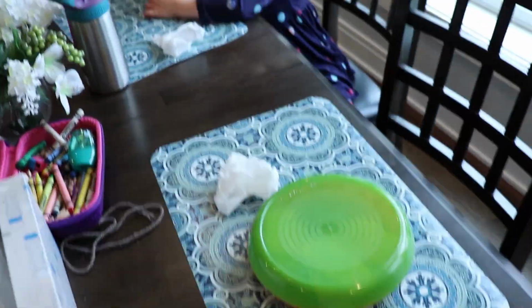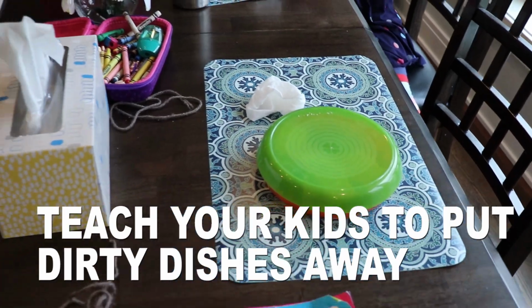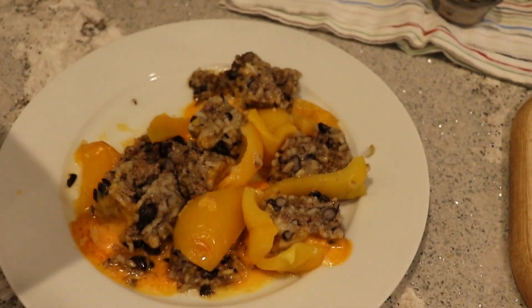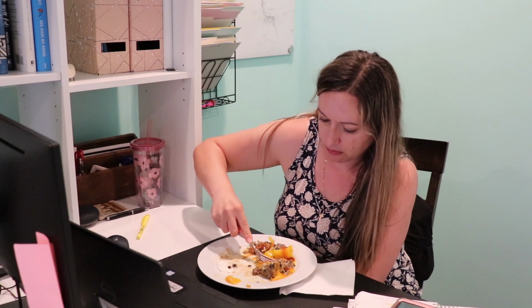So after a few hours of school and work, it is time for a lunch break. And one of the tips that I have for you is to teach your kids to put their dishes away when they are done. This is why my kids eat on plastic plates, so I don't have to be scared that they're gonna drop the plate from the table and break it, or in case of my daughter, when she puts the dishes away in the sink, she just drops them because she is too small to put them down. So that prevents the dishes from being broken all the time.